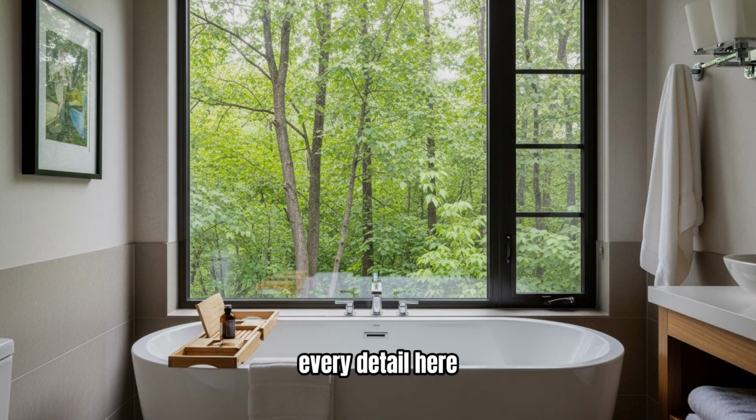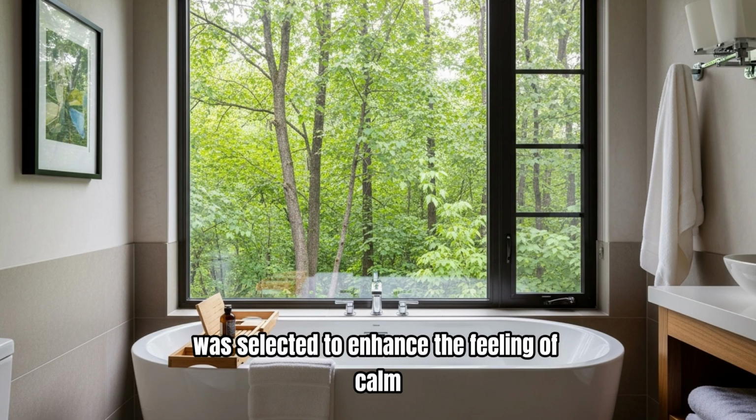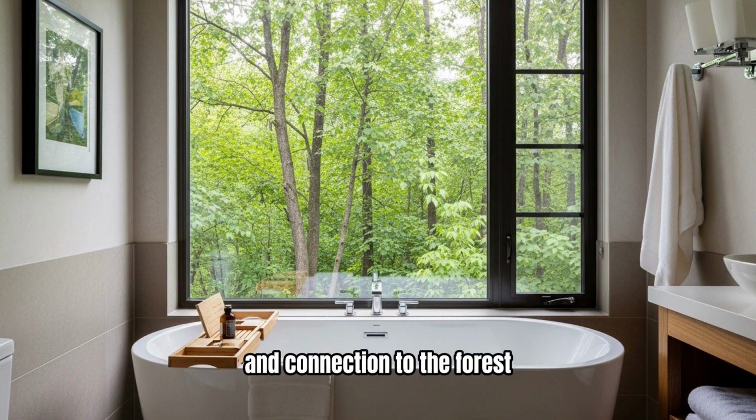Every detail here, from the custom built-ins to the choice of finishes, was selected to enhance the feeling of calm and connection to the forest.